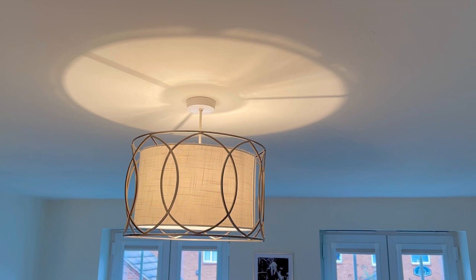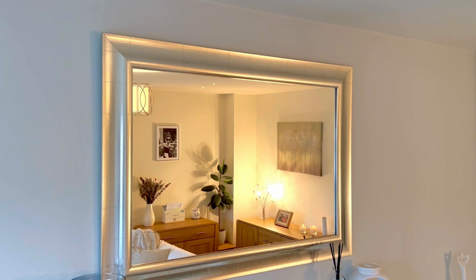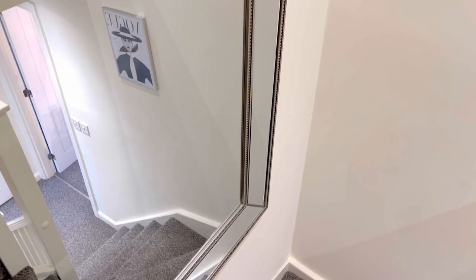8 ways to brighten a room on a budget. Start with lighting. Make sure you use warm, inviting light bulbs in the ceiling and have plenty of lamps around your room also. Add mirrors. Adding mirrors brings lightness and brightness to any room.